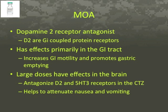In large doses, Reglan blocks dopamine receptors and serotonin 5-HT3 receptors in the medullary chemoreceptor trigger zone, attenuating nausea and vomiting.